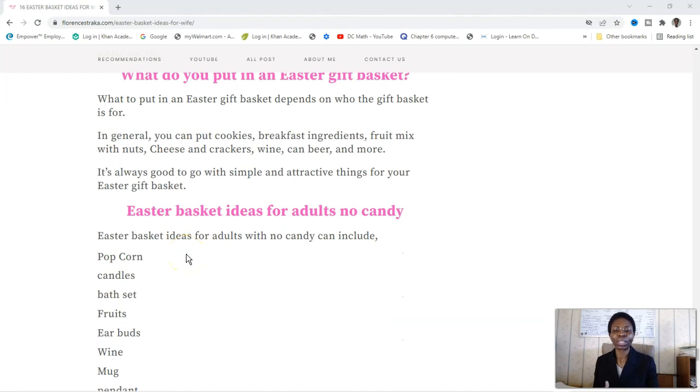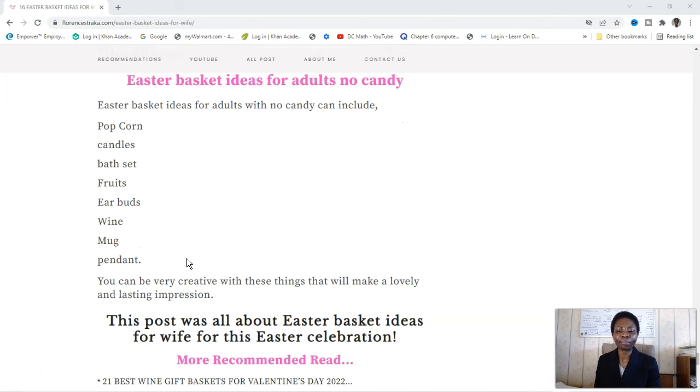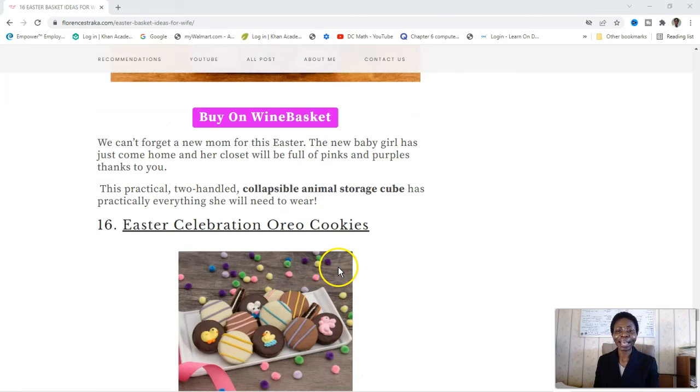Also, there was a question asked about Easter basket ideas for adults, no candy. Yes, you can do anything you want. You can do pendants, candles, fruit, popcorn, electronic gadgets, earbuds, wine, a mug, you can personalize for people. These are things you can do for a family and they will love it. I think these are all things that you will love for Easter ideas.